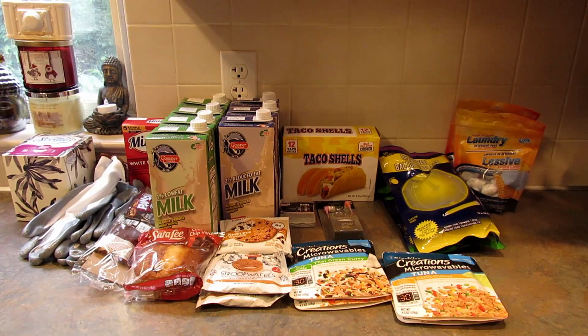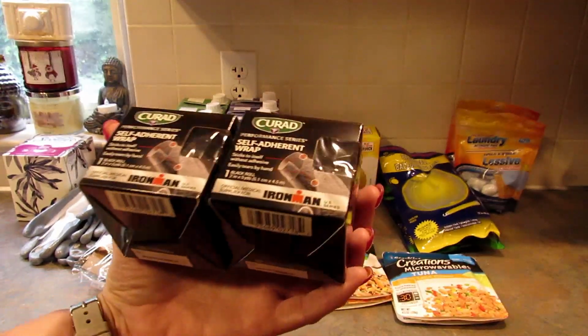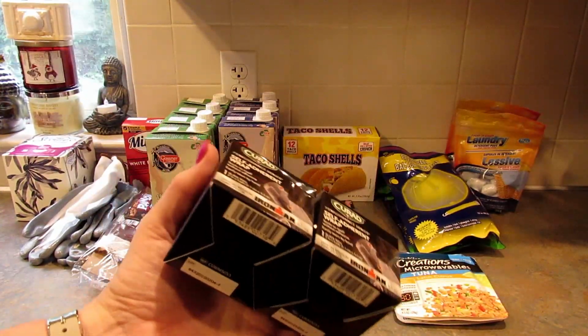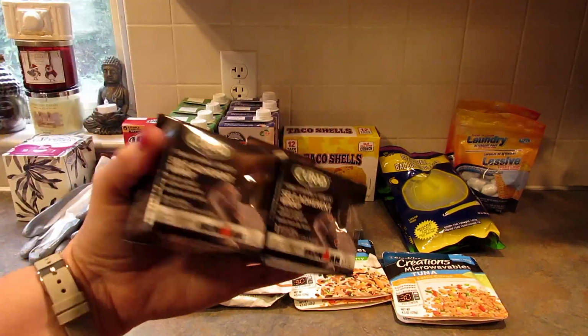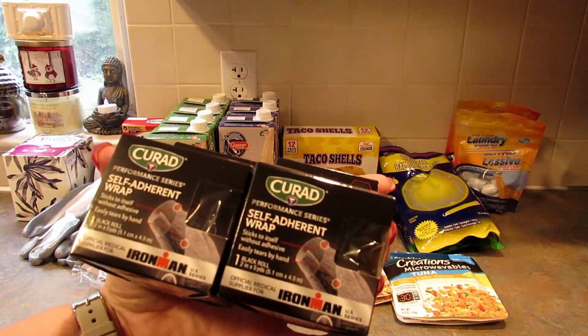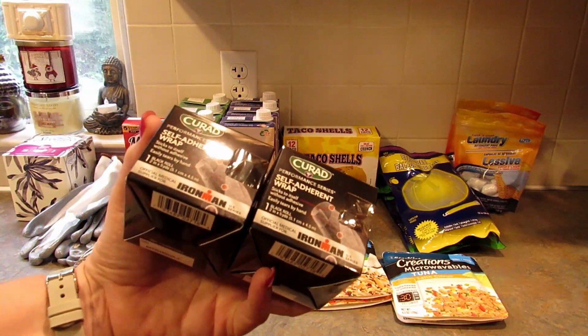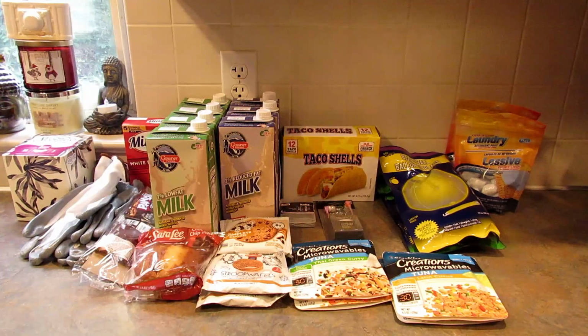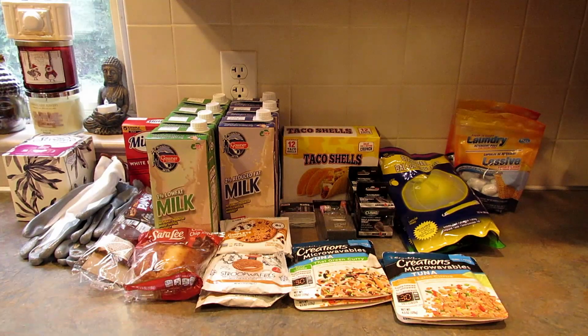Next, I grabbed 2 of these Curad self-adherent wraps in black, and I bought them and then realized we probably have a ton of this stuff shoved somewhere that I forgot about, so I might not need these. We'll use them or I will give them away. Mostly we use this stuff on the Greyhound because he licks himself until he bleeds, and then you have to wrap it up to make him stop. But I did pick these up because I thought my daughter could add them to her pet first aid kit.